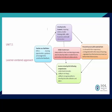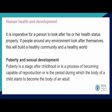And in all of this, at the center of it all, learners are active. They are not passive, like empty vessels. They will be more responsible for their own learning. They will be keen to develop their skills because they are in charge. They will be able to work independently and also collaborate with others. So it's very important that learners are active in that process.